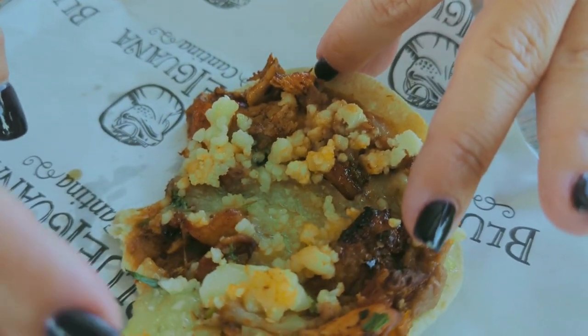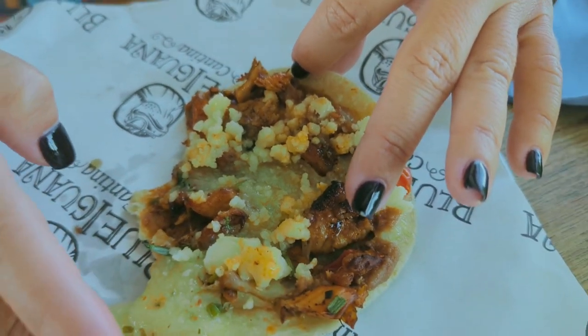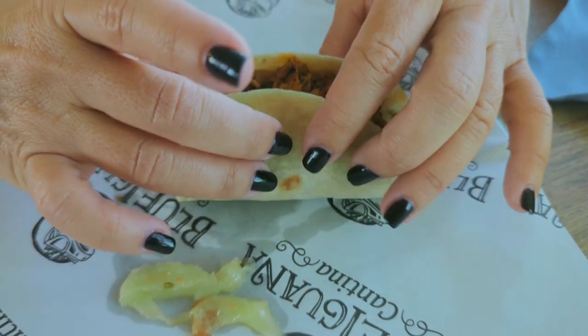It's good. It's on a tortilla shell. And I think this is chicken and Swiss cheese. And I don't know what else, but it's good. I have no idea what's on this, but this is really good. I might either get another one of these or get a breakfast burrito.